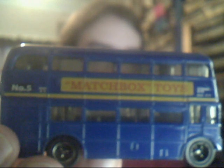Next we have the Double Decker. This one is in the classic Matchbox Toys blue colour. It would have been miniature size. In fact, if you remember from quite a while ago, somewhere in this lot over here, I did have a tiny little miniature version. Also, this one seems to have a dodgy wheel at the front. That wheel seems to get jammed up. I've tried fixing it, but failed miserably.